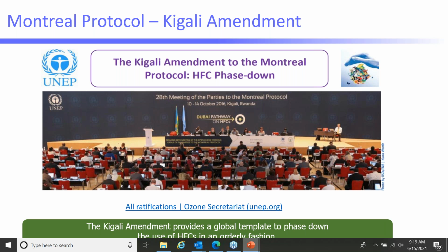Also, GCC countries still did not ratify the agreement, and there is need to work on the regulations in UAE and GCC countries to update the regulations, and compliance with Kigali Amendment is also expected. It's a matter of time.